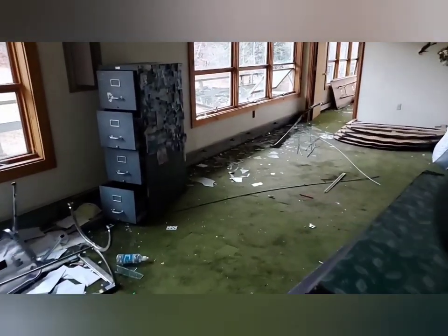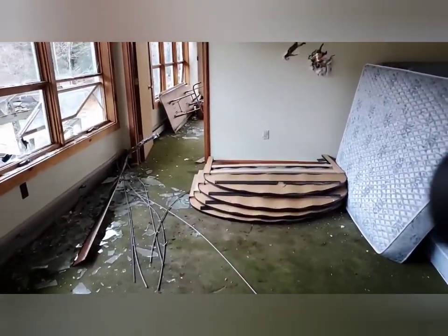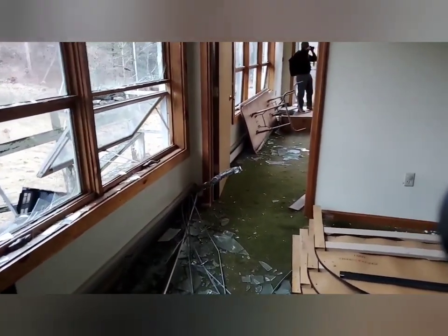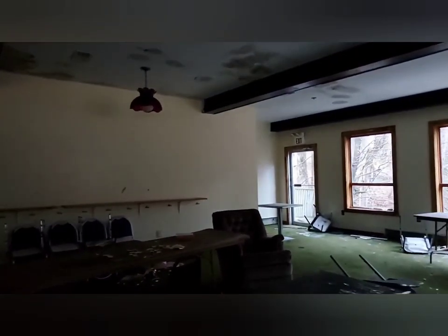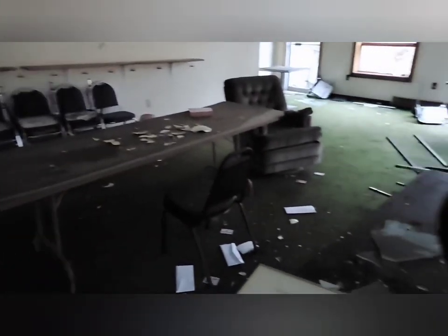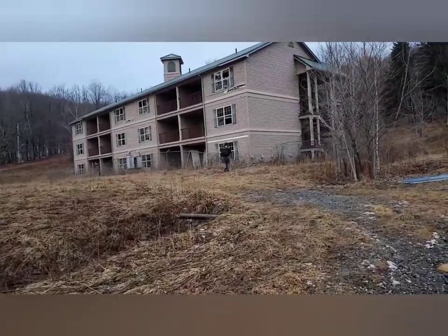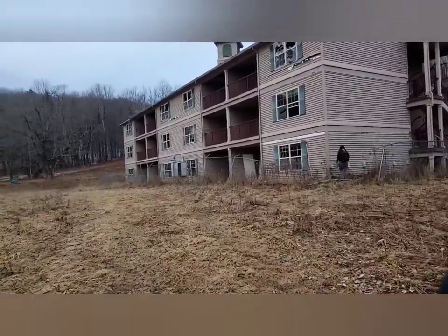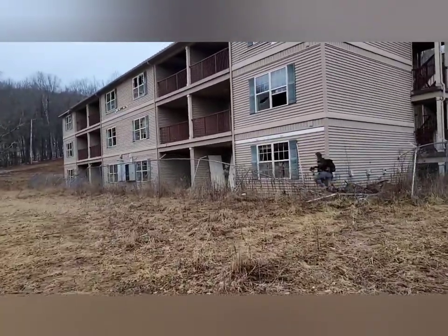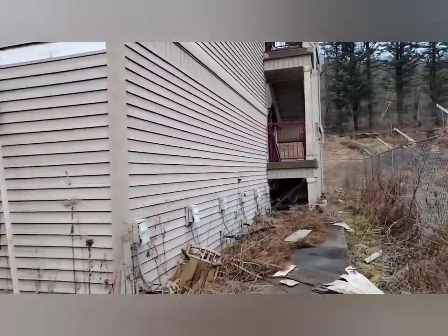The 1990s brought challenges for this place with competition from other ski resorts, and it closed in 1999. In 2004 it was sold to another family looking to build timeshares here. In 2012 it was for sale again. Looks like they never completed the timeshares. Tell you what, not much left in here. This must have been the first building for timeshares that they built. And obviously, people destroyed it.